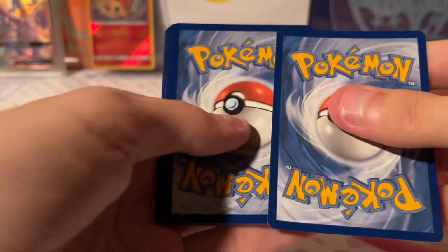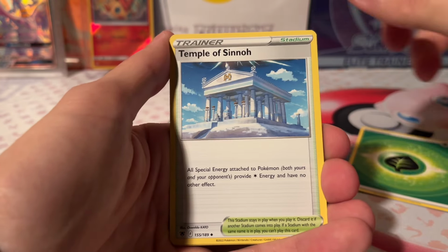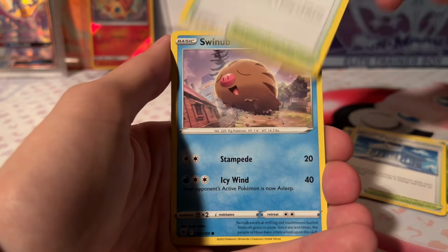So yeah, I know it's been a little while since we've done some Pokemon openings. I was just waiting for this new set to come out. Hopefully you guys all are out getting pulls. Hope you guys are having a great weekend.